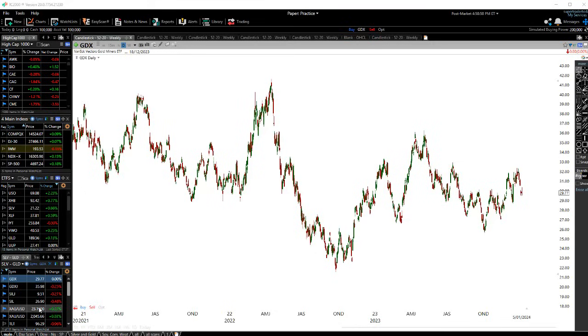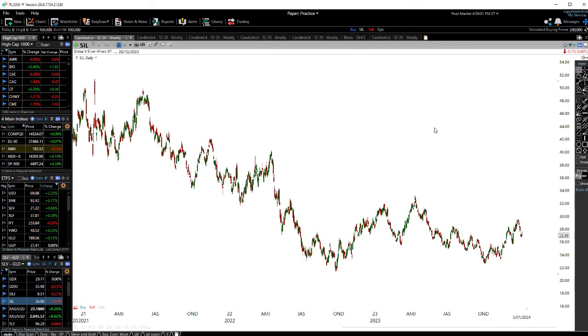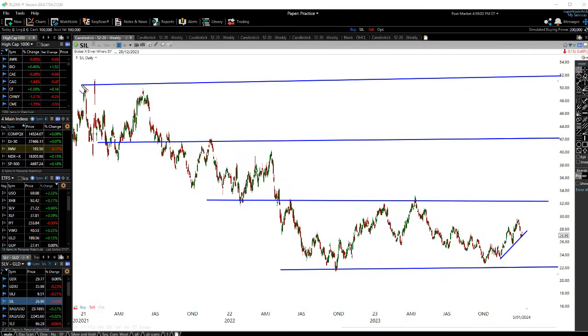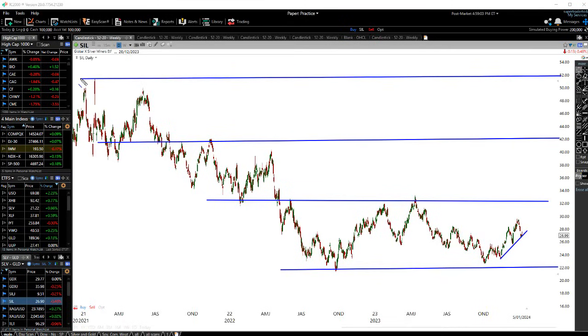So let's go look at the silver mining sector now. And the silver mining sector, once again, traders, look at this here. We're still making a slight little upward trend, but really nothing going on overall on the silver mining sector, like $32 through here and then probably 22. Isn't that interesting? 32, 22, 32, 42, 52. Look at that, guys. They're pretty much even, aren't they?